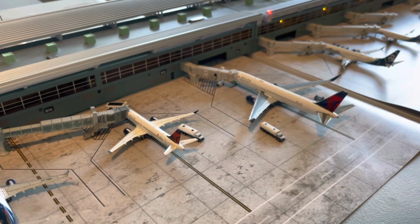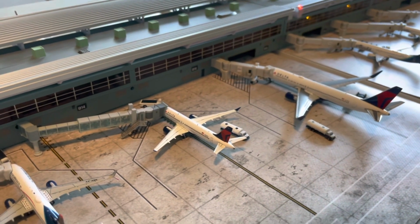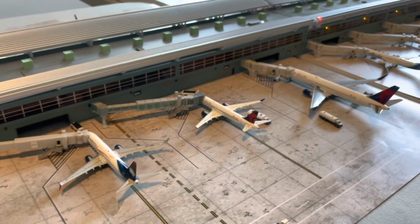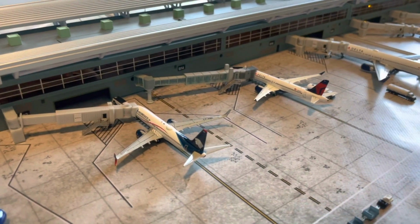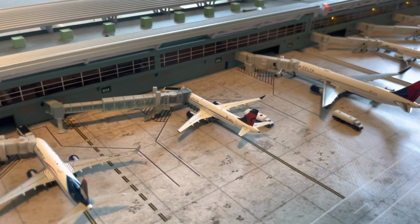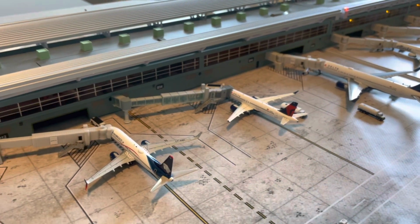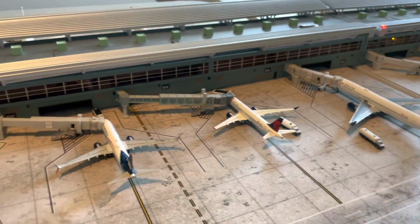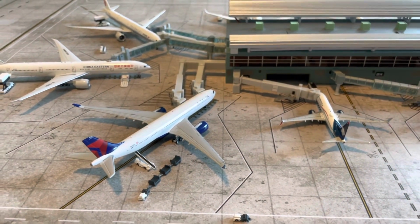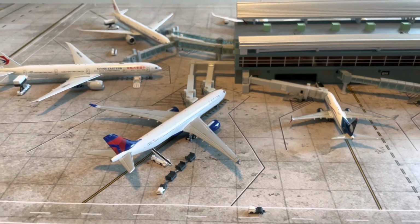Up next, we have the A220-300, or actually, that is the 300, coming from Delta Airlines doing a service to Salt Lake City. Up next, we have the Aeromexico 737-800 doing a service to Mexico City, of course. I said Salt Lake City, right? That was interesting, I just combined the cities there. But Salt Lake and then Mexico City.